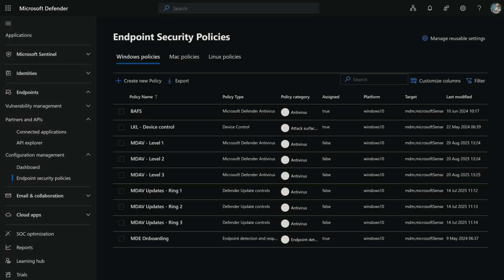But the main thing that I draw folks' attention to is, for example, I've got MDAV, which means Defender Antivirus, and then I've got levels 1, 2, and 3. And then similarly for updates, I also have a ring 1, a ring 2, and a ring 3. And this really goes to one of the core common mistakes I see folks make, insofar as they think it's one policy for everyone, right? And that might be fine if you're a small environment, but if you're anything at scale, you probably want to architect Defender so that it has different levels of security for different types of user and scenario.